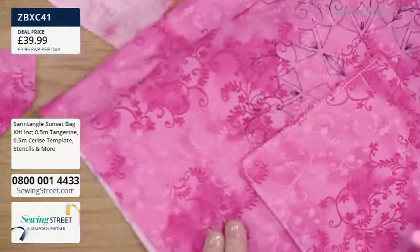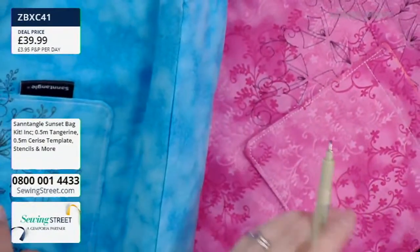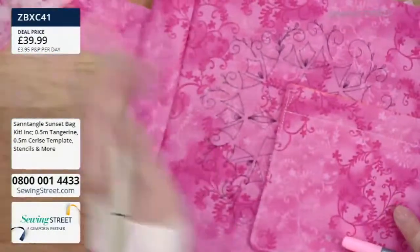Okay, I want to know about this one here. That one there, all right. Okay, let's draw on that one. Has it got a name?